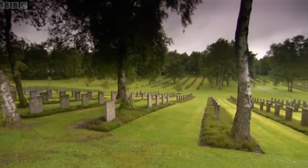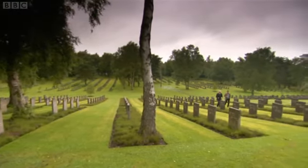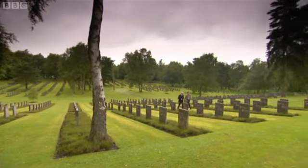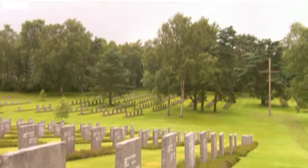The Deutscher Soldatenfriedhof was created for the German people. There are nearly 5,000 buried here. I mean, how did they get here? Well, it was a major operation by train, heavy goods vehicle. So it was a big operation. It took a number of years.